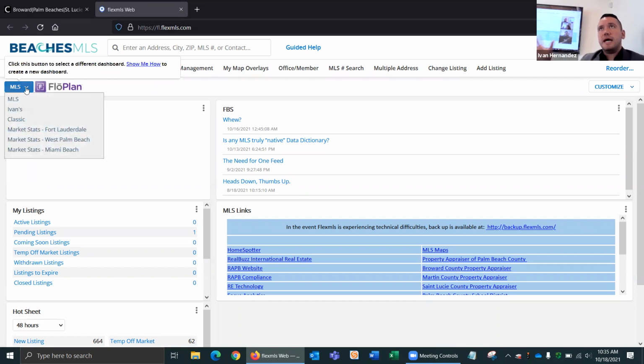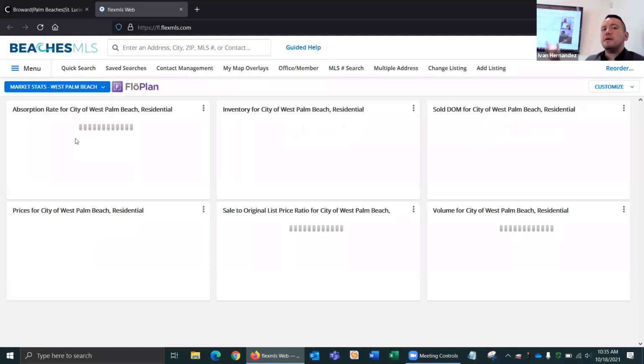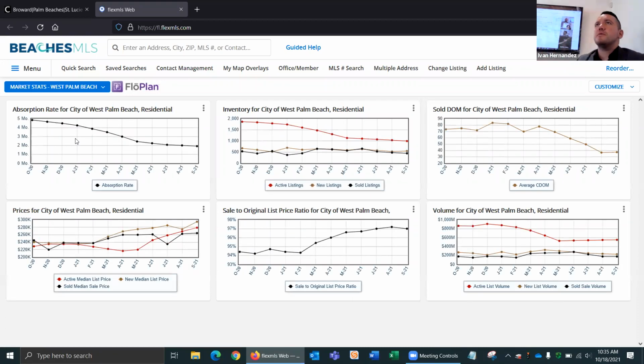One of the things that I've created is, in the top left corner where you're able to switch out your dashboards, I created a dashboard that just has market statistics. That is really helpful, especially when you concentrate in an area and you quickly want to know what kind of activity there is in an area. You can create a dashboard with just statistics for that given area. As you can see here, I set this up as a demo for West Palm Beach, but right away I can just click and change and start seeing that activity in that area. And you can set it as a default if you want.